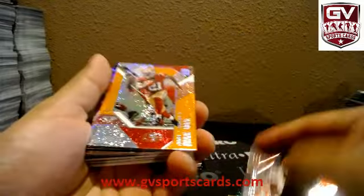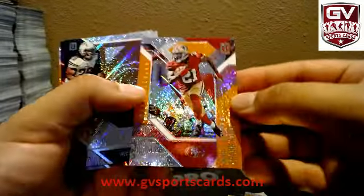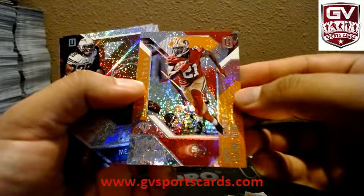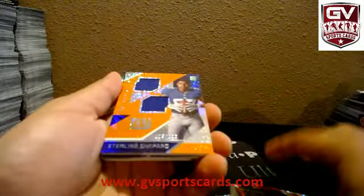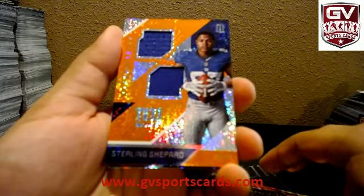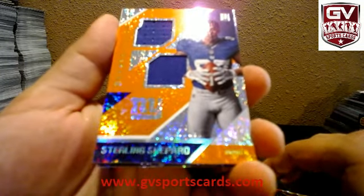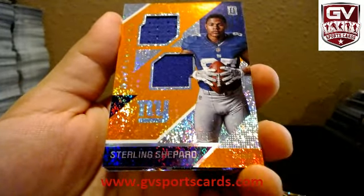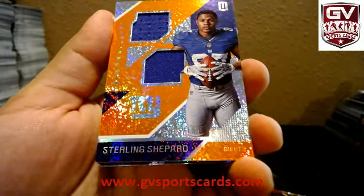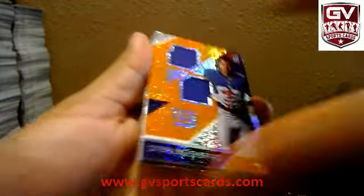Browns, and number to 99, Frank Gore and the Niners. Frank Gore, Lily Bean, 64 of 99. Redskins, and Sterling Shepard to 199. Nice one, dual jersey. Sterling Shepard, 199, Giants. That is Corey, dual jersey.